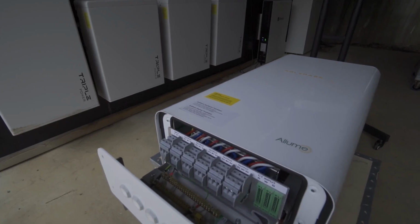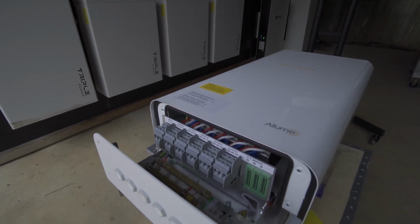Tell me about Allume. Yeah, so just a bit about Allume. Allume Energy, we're a product vendor, so we manufacture the SolShare. Pretty much the SolShare, we're the first company in the world that's manufactured the SolShare. And what it does is it splits a single solar output to multiple tenants in a building.